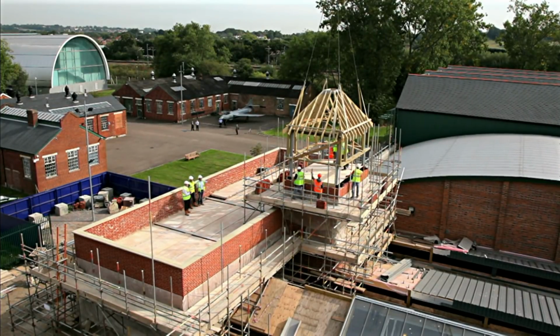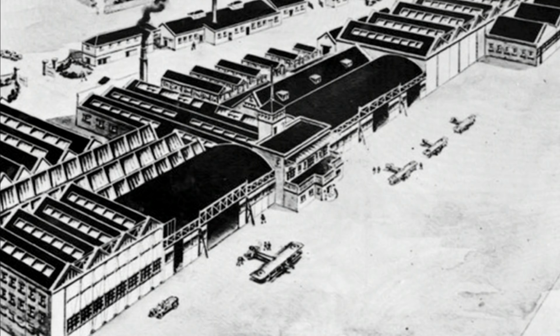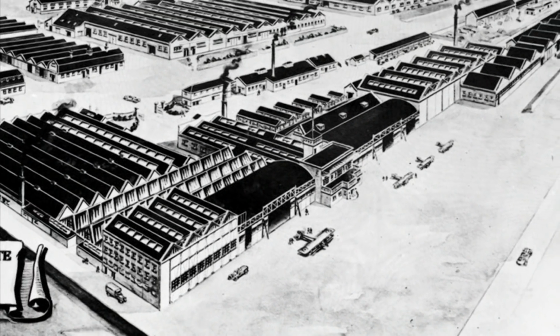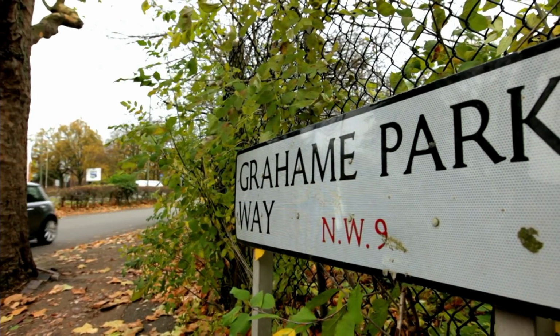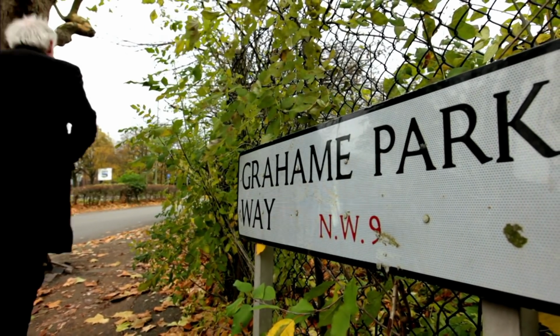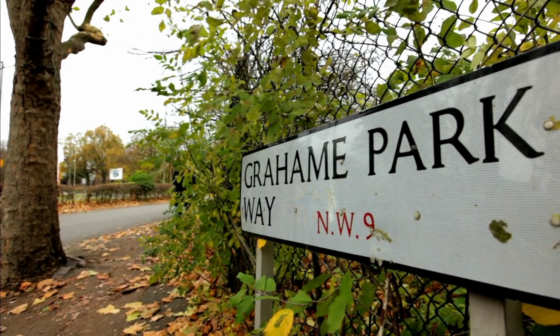But was it just a folly? Or did Graham White have something else in mind for his Watchtower? Did it have a function? Or was it simply for him to cast an eye over the aviation empire he'd created? Evidence of Graham White's empire can still be found all around Hendon today. And it's not just the street names. Parts of his showcase factory still remain.